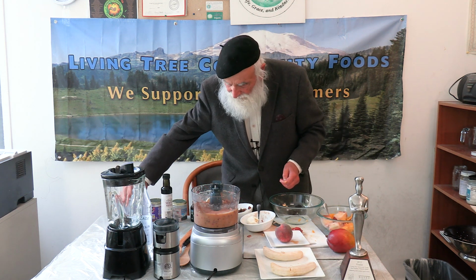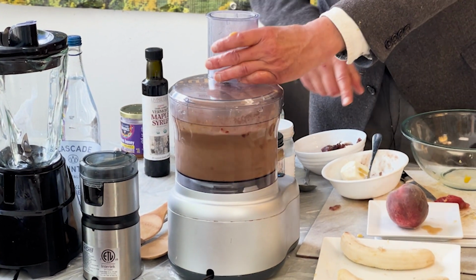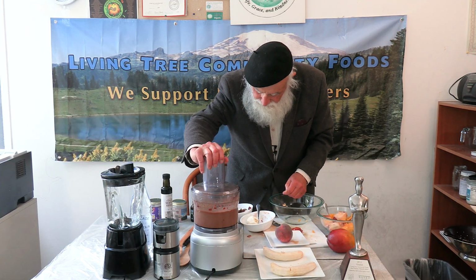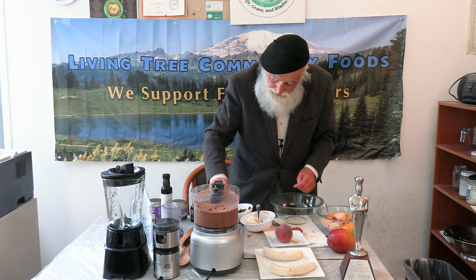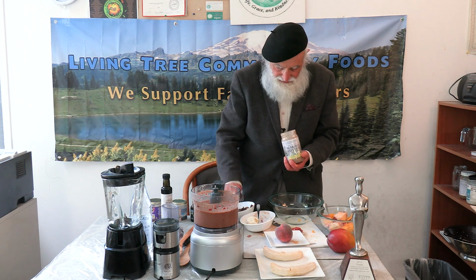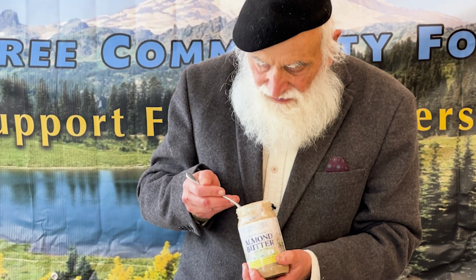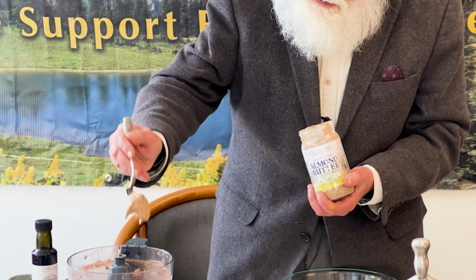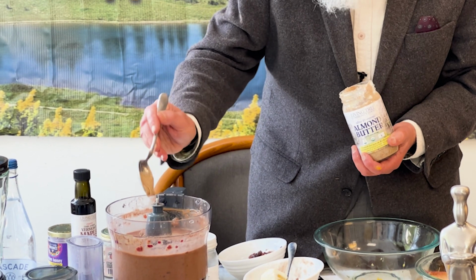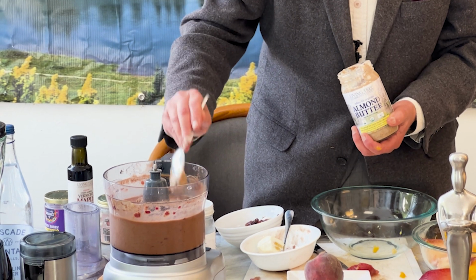And let's blend this up. And now our privilege and pleasure to add a heaping tablespoon of our alive organic almond butter, the pillar of our business, created from almonds grown by a wonderful California farming family of five generations on the land.